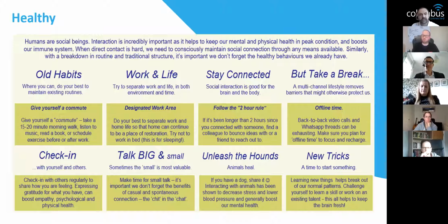Now, I've kind of extended that to an hour. So I'll really focus and work hard for an hour, and then I'll take a 10-minute break. And that works really well for me. And the other thing around being healthy is, talk big and small. It's the small chat that can be really, really important to help build relationships, because we're not in offices anymore.